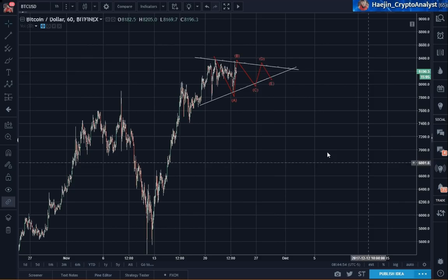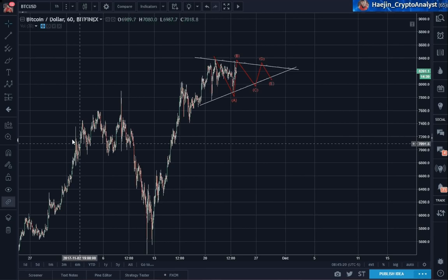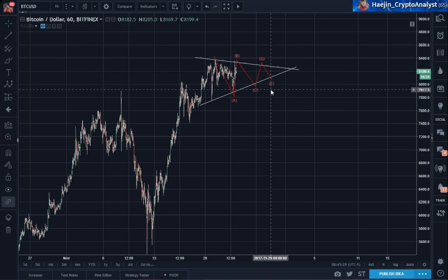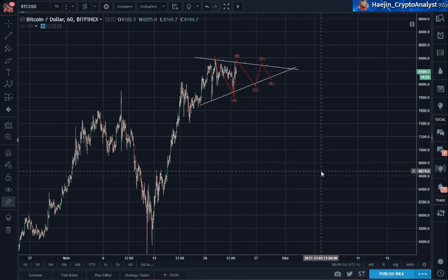Now remember, for corrections like this, there are 36 possible combinations, and it's notoriously difficult to try and get the count accurate, because 1 in 36 is what? Less than 3%. Those are pretty poor odds. I guess to be exact, like 2.78%. Which is why I often don't trade. I don't try to jump in and out during a correction, because you got less than 3% chance of getting it right.